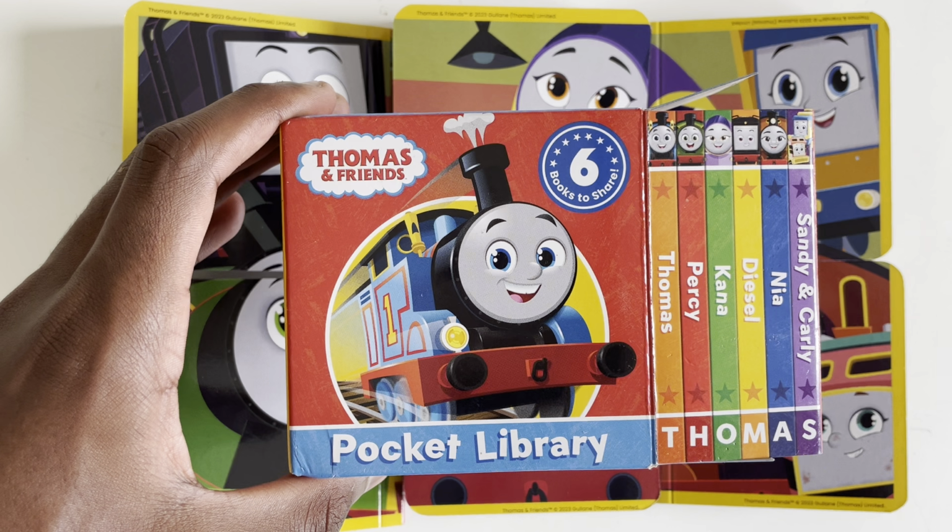Soon Thomas reaches the station and James peeps in delight. He has found an egg among the flowers. So colorful and bright. Well done, James!